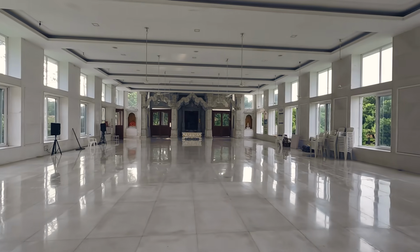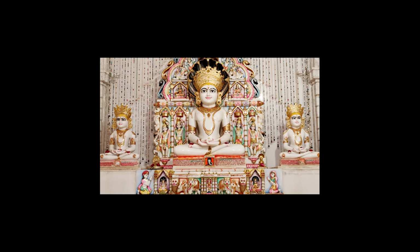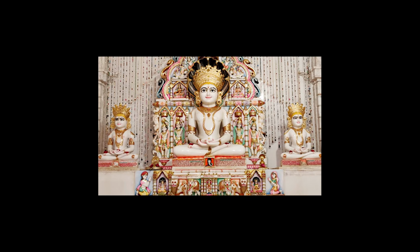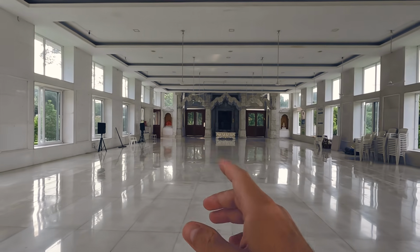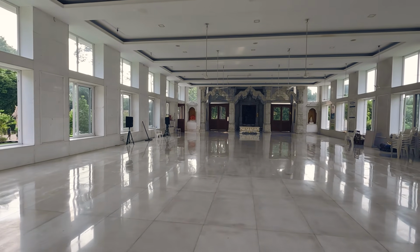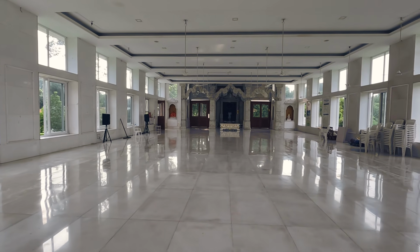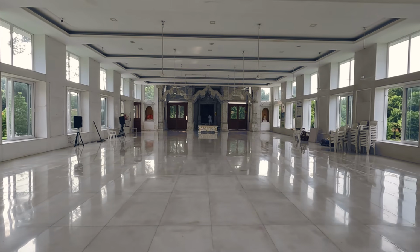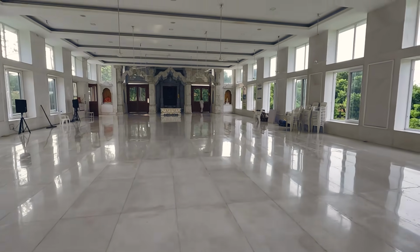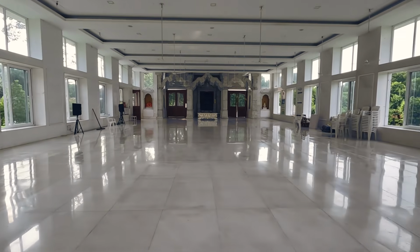So I won't show you too much in here, but this is pretty much a hall, and like I said, right at the end there is the Mahavira statue, and it's really beautiful actually. And interesting enough, over on the left here there's a Kal Bhairav. So I'm not sure what that's about, considering it is a Jain temple, but anyway, it is what it is. And then you've got the marble floor, and there is puja and arti here at night time and morning.